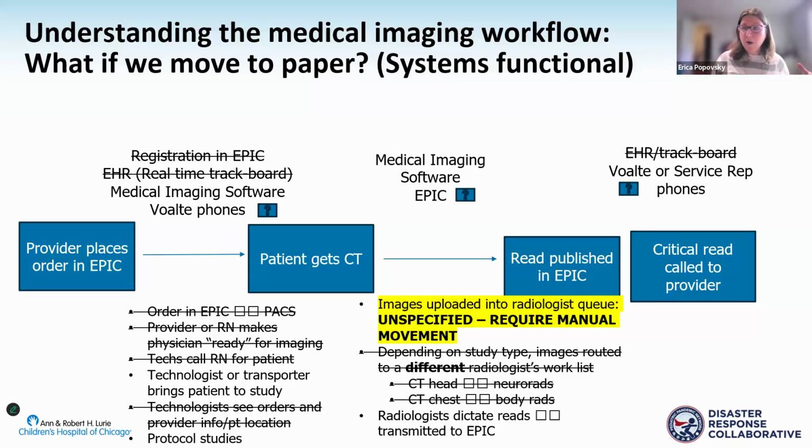So as we're thinking about what that means in terms of our surge principles, that means you're going to have to massively increase your staffing so you have more people reading, but you also have people moving your images to the right place, right? Then it also means that they're not going to know who to call. So how are you going to manage that discrepancy between what they're seeing and what you're seeing, and manage those calls there? And so next slide, please.